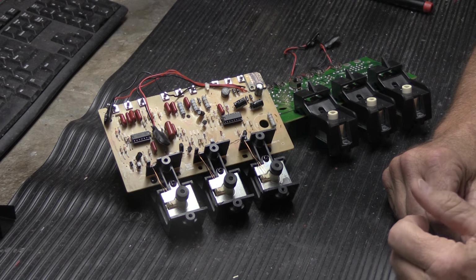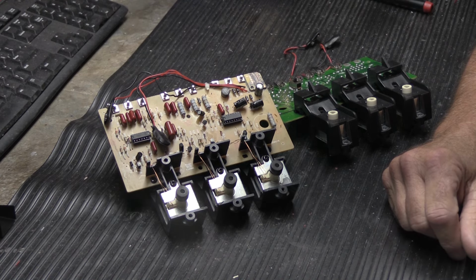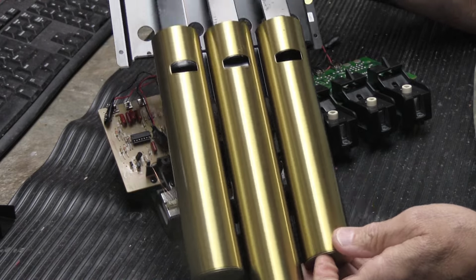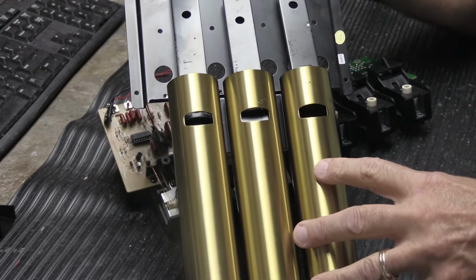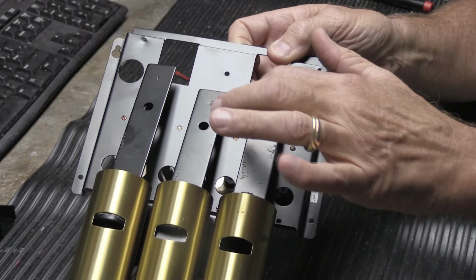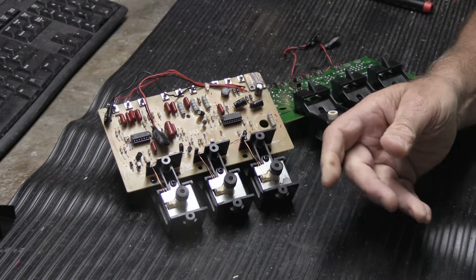Now, these are an interesting design, which we'll get to in a minute, but first, before we do that, let's talk about what kind of chimes these actually are. So here's the tube and base assembly. Nice three shiny brass tubes. This is the plate where the circuit board will get reinstalled, and you've got three tone bars.